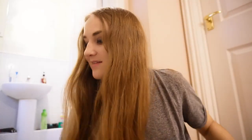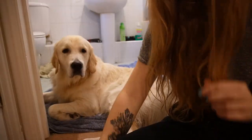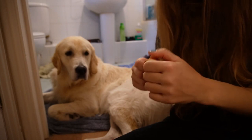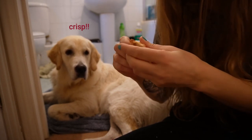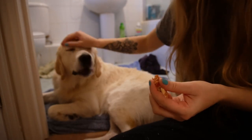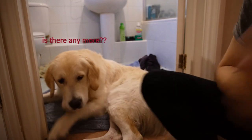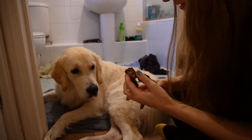Now that we successfully semi-dried our pen, it's time to get to the nail cutting phase. I have a special nail cutter. It has a special safety thing so that you don't cut too much. So I really like it. Okay, just because you're a very good boy, I'm going to give you half of a chicken peanut butter treat. Okay, let's start with back legs.